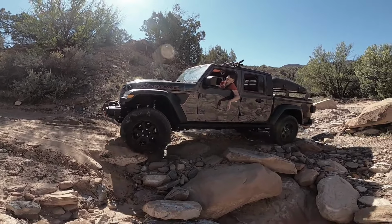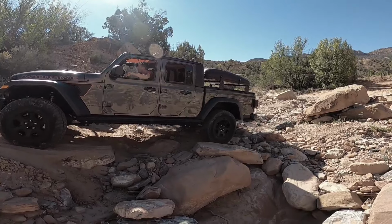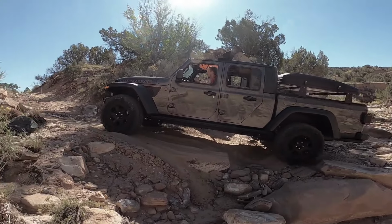I love night wheeling, but you gotta have enough light for it.